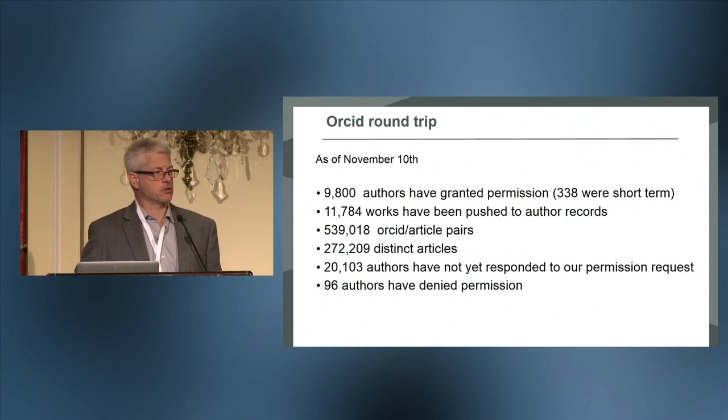How long does it take these 20,000 to respond? Do they ever respond? This was one of the concerns of the group when we were formulating this plan: what if authors just ignore this completely? So technically, it's working beautifully. The social aspect, we still have to learn a little bit about how this works.